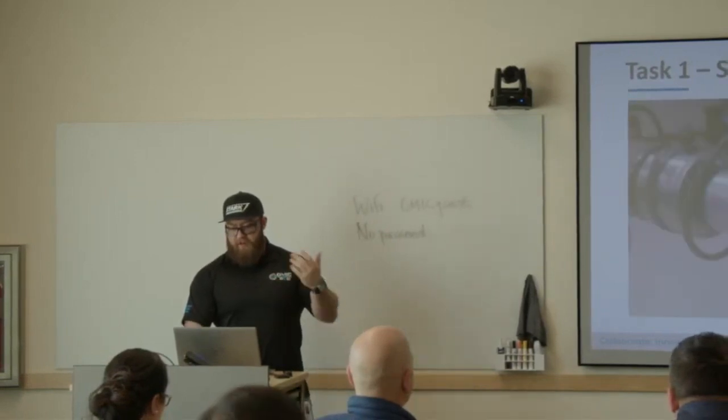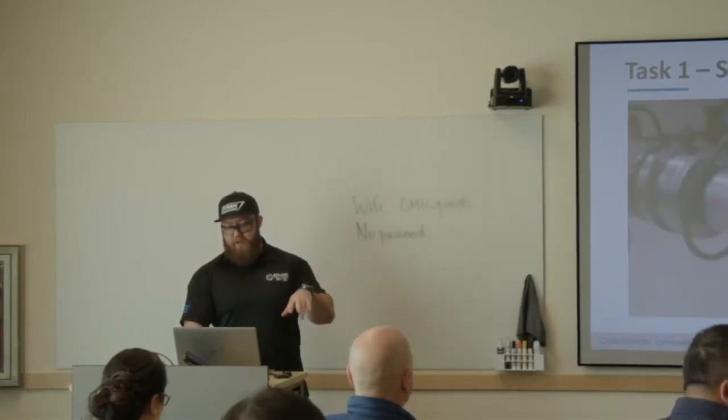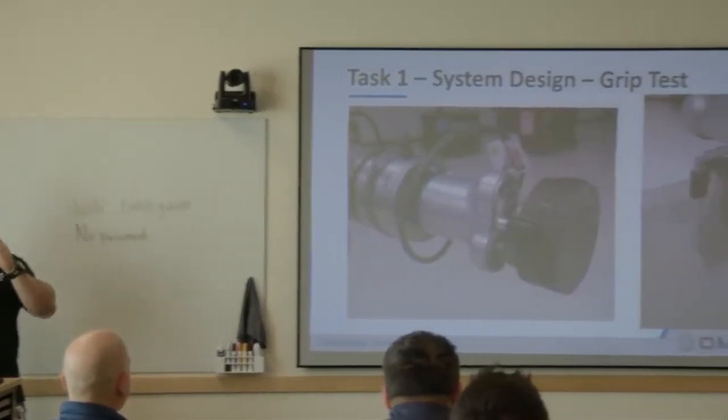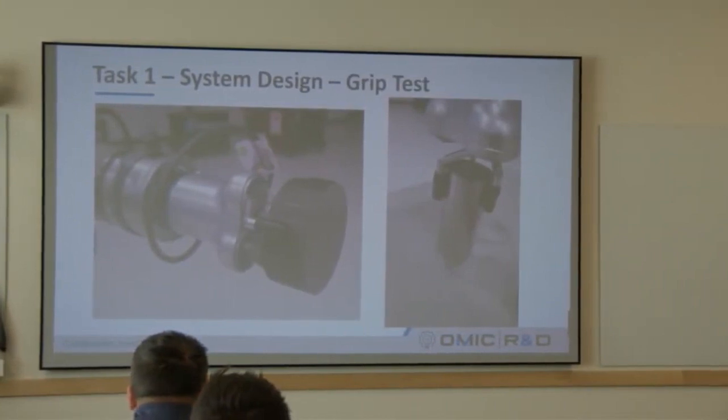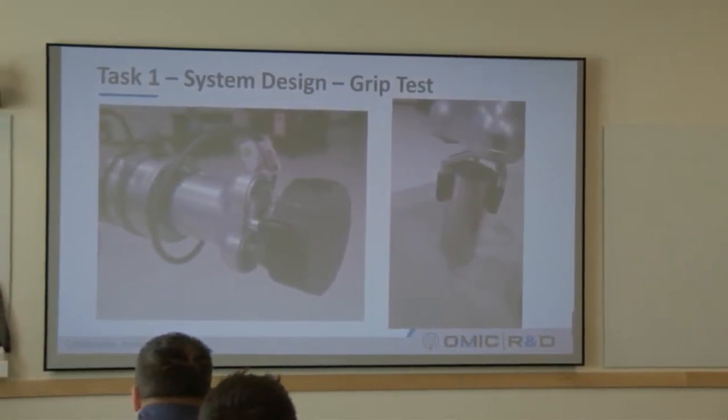And then, so this was the grip test. This is me just showing off the 3 different diameters that were featured. This was basically the early-on question of, okay, the hand says it can grab it. Do we know for sure it can?